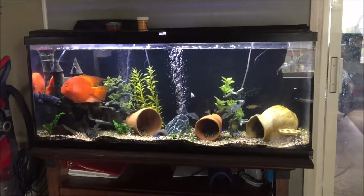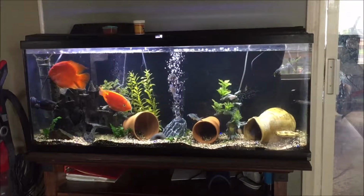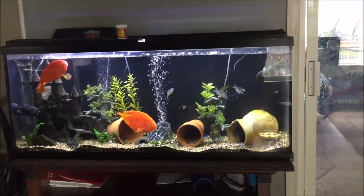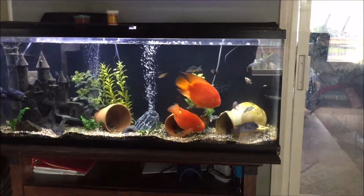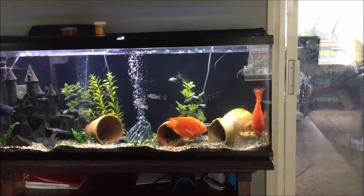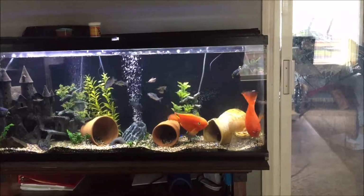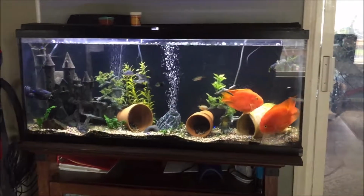I moved my other orange blood pair that was in the 29 back in here with the other fish, even the smaller fish I moved in here, like the cories and the tetras. I moved them in here as well, and they're doing great. The big orange guy, also on the very right, is the one that was in here prior to the other fish coming in. He's doing much better because he used to bully the smaller orange guy on the left side when the Oscars were in.